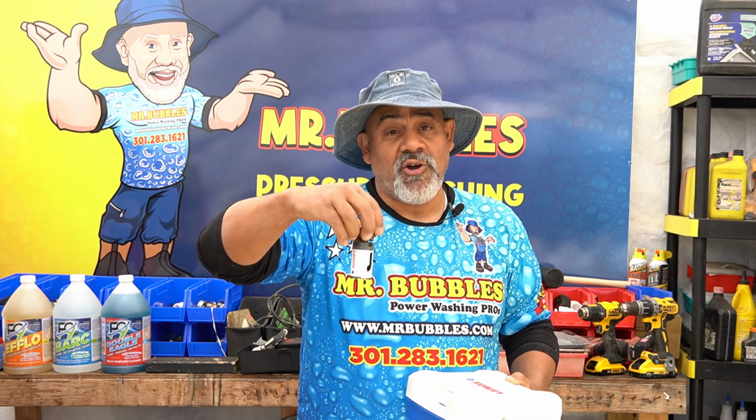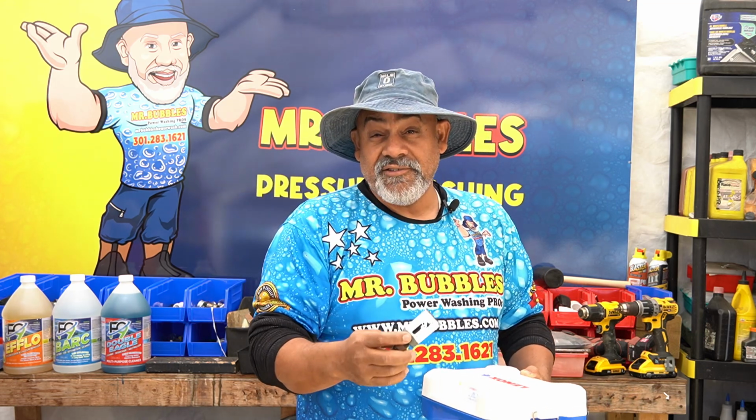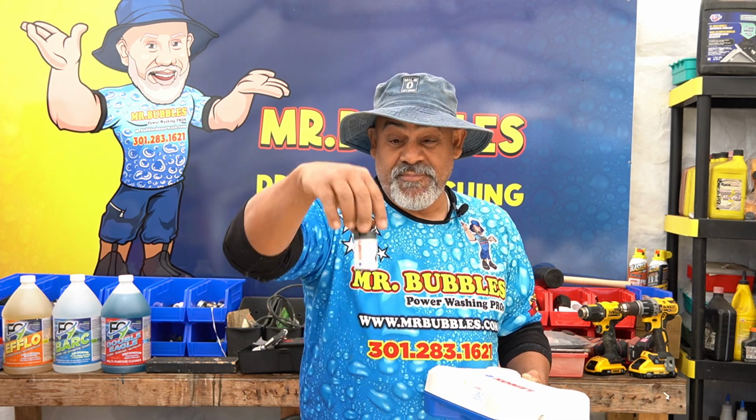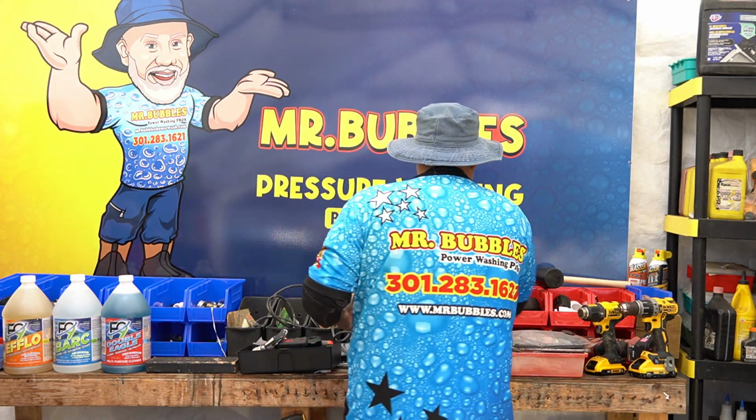This is how we cut the holes in our tanks to put our bulkheads. And remember when we installed our float valve, for example, that's what we use right there. So same deal here. We're going to need this guy for sure.